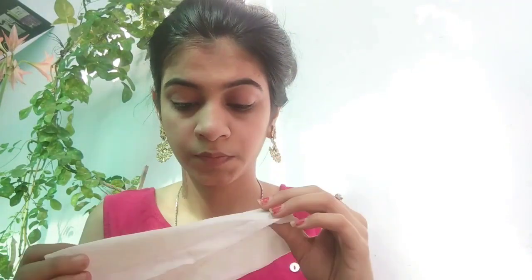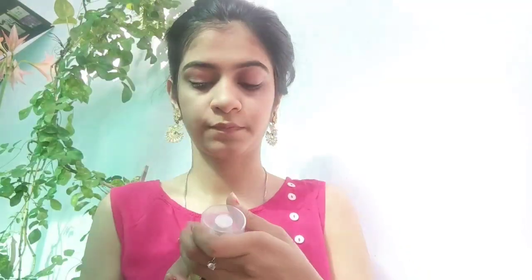First, you clean all your face with the help of wet wipes or cleansing milk. There are lots of products in market. You can choose any you like. You can test it first. Then after you are sure that this product is good for your skin, you get it.